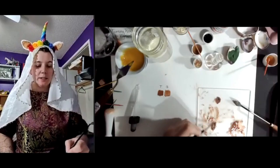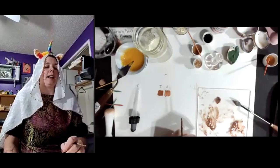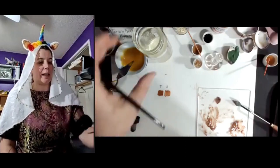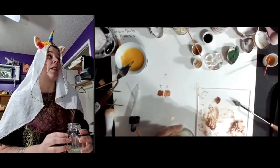How does the glair last in the fridge? I had, right up until a power outage took it out, a glair that was over a month old.